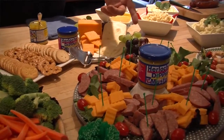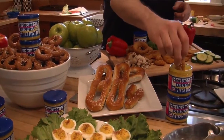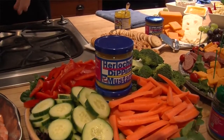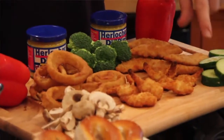Probably some of the more popular uses are using it with sliced cheeses and sliced meats. You know, if you want to make a little cracker sandwich with them. Of course, if you're from Pennsylvania, it's great with pretzels. It's probably the biggest use here. It's great with fresh cut vegetables, sliced cucumbers, broccoli, cauliflower, cherry tomatoes. It's great with grilled foods, grilled chicken, grilled shrimp. Fried foods as well, fried shrimp, chicken nuggets for kids.